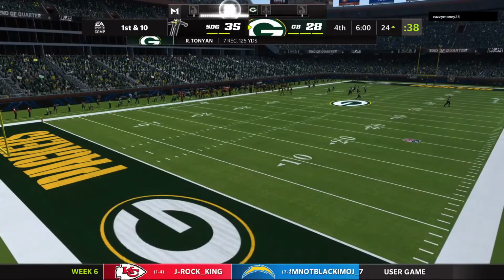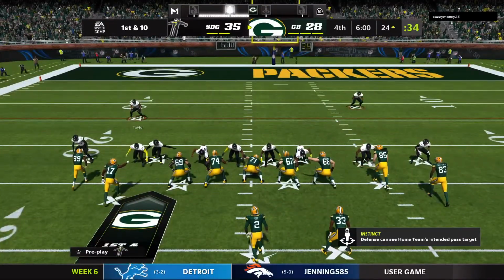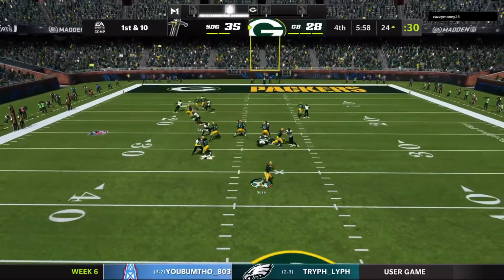Back now here on EA Sports. The drive continues as they search for a tying touchdown. Here's 1st and 10. It's the Packers who have the football, but in need of points as we begin quarter number 4.